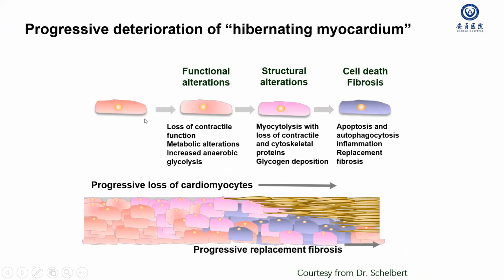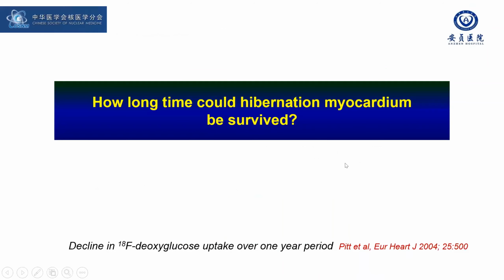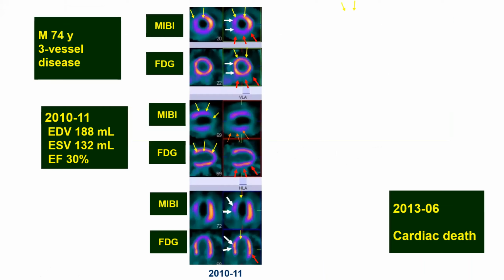We also know the hibernating myocardium undergoes progressive deterioration, and the cardiomyocytes are gradually lost and replaced by fibrosis. With nuclear cardiology technology, we can do dynamic imaging to analyze the changes. So how long can the hibernating myocardium survive? It's a difficult question because a lot of factors affect it.